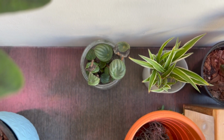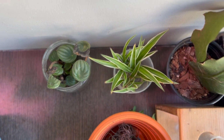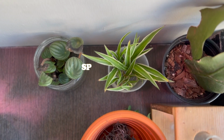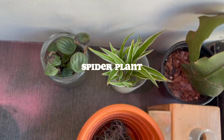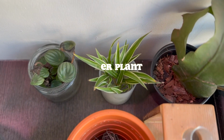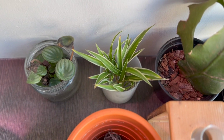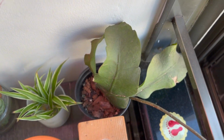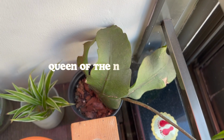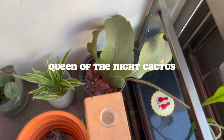And that's all that is left of it. Next to it is my spider plant, which was doing very nice. It was flourishing, growing, but it was so big, so I decided to chop it off, keep the babies, and I gave away the mother plant. That's my queen of the night cactus, also known as Brahma Kamal.